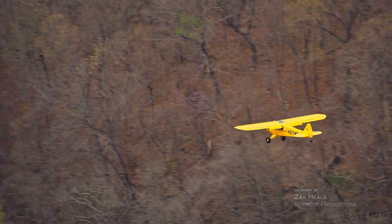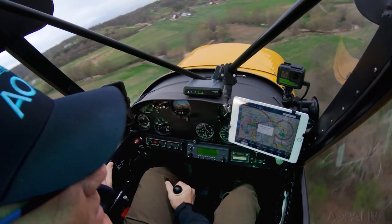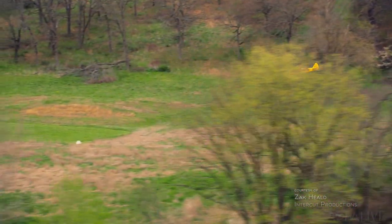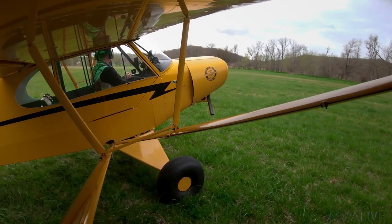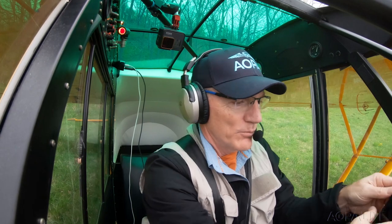So it's kind of a blind approach here coming in. I lost track of Steve, but I know where he is. He's around this corner. I've got to slip a little bit. I didn't get as low as I needed to. Fun. This is fun coming in here. Man, that is just so much fun. That is so much fun.